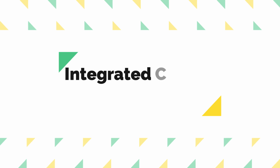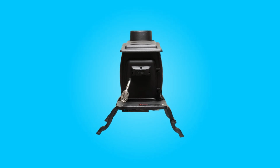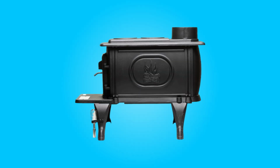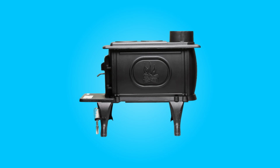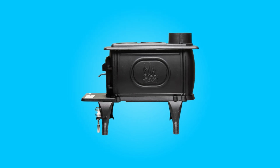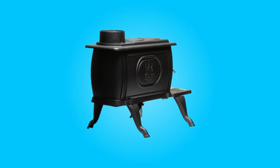Number 4. Integrated cooking surface. This wood-burning stove features a 6.25-inch cooking surface on top of the stove. This allows you to prepare meals while heating your cabin, making it perfect for those cold winter nights when you crave sustenance and warmth from a single source.